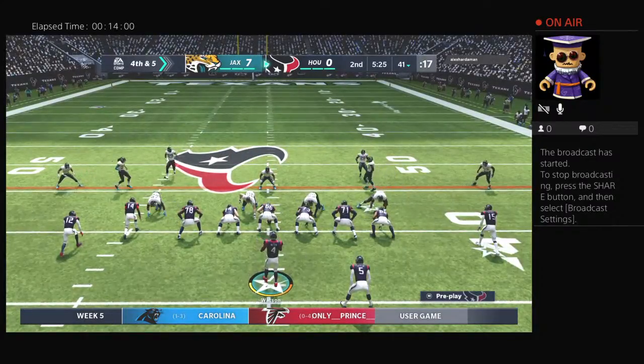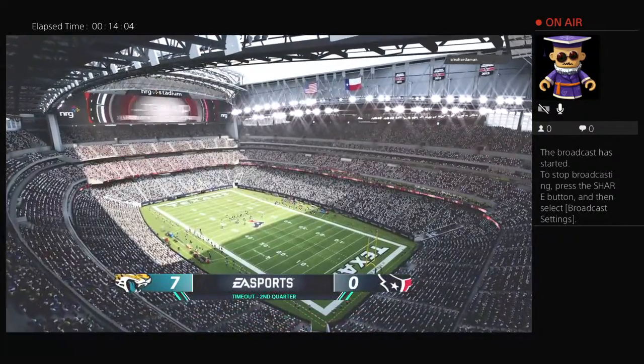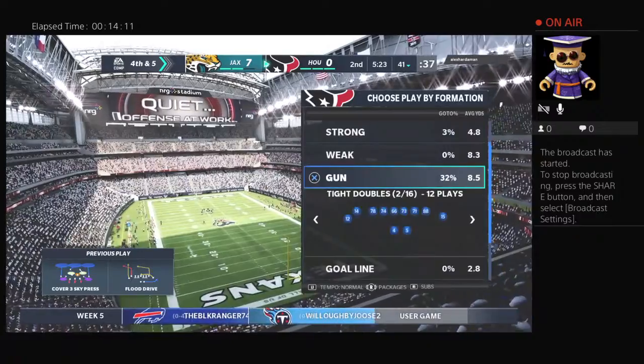Oh, a big decision here early. Look at this. They're going to go for it on their own side of the field. The Jaguars going to go ahead and use their first timeout. They'll have 2 remaining as we step aside here in this 2nd quarter.